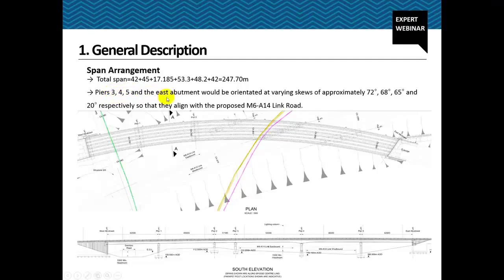You have piers 3, 4, 5 and the east abutment, which have a very high skew in the range of 60 degrees, so that they can align with the proposed M6 A14 link, which is going under the bridge. And that's the elevation.